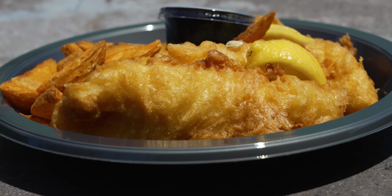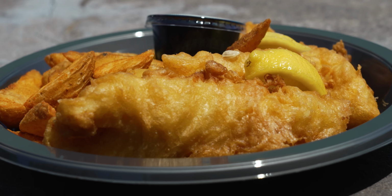Did you hear that crunch? I was about to say the same thing when I finished chewing. It's so crunchy. It's so good. That batter is delicious. It's exactly what you want it to be. This is one of those things from the parks that I actually crave. Like, every once in a while, I'm just like, I want Three Broomsticks or Leaky Cauldron's fish and chips. They're pretty much the same, but I do have a question for you guys.